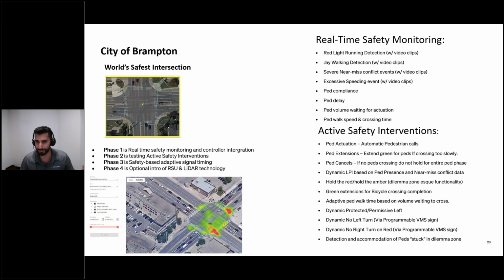I'm in Mississauga, and we just installed LPI at many intersections along Dundas and other intersections, and I've got to say, I see the benefits of LPI. I love seeing the city improve pedestrian safety, but perhaps there's a way we can make it more efficient. And again, with this phase 2, we're going to be looking at things like dynamic no right-hand turn on red, and trying to get a signal from our change in the safety profile to a blank out sign to restrict movements during periods of high conflicts.